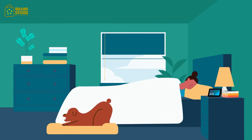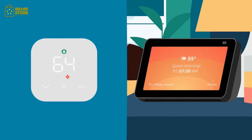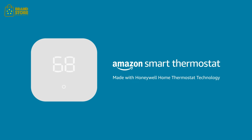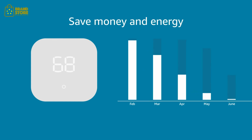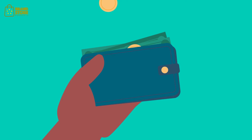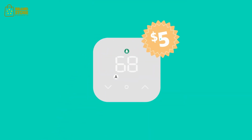What if there was a way you could help reduce energy usage and stay comfortable without even having to get out of bed? Meet Amazon Smart Thermostat, one small device that helps make a big difference. It's ENERGY STAR certified, which means it can help lower your energy usage all year. And with rebates from participating utilities, the device can cost eligible customers as little as $5.